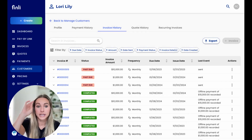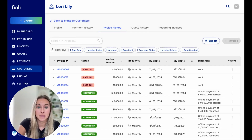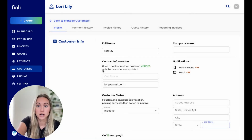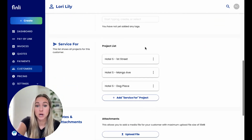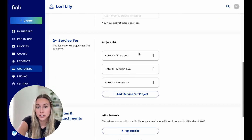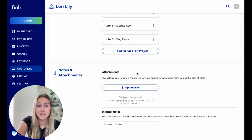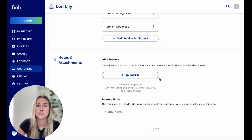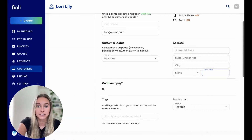If I click on Lori here, I can go ahead and see an overview of my relationship with her. So we also have a pretty comprehensive CRM built into the platform too. I can store her customer information. I can add any projects that I'm working on with her specifically that I can add into the invoices. I can store any notes or attachments securely here. So maybe I have a waiver or a contract that I've executed with her. We can keep that in here for my team's reference.